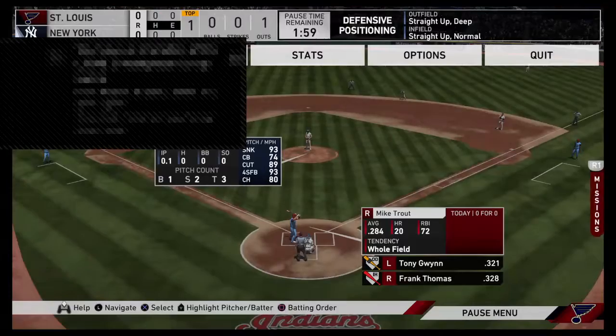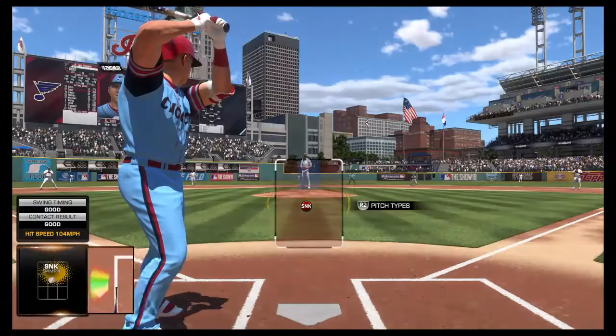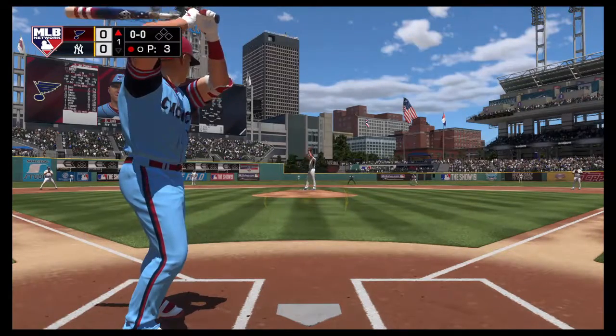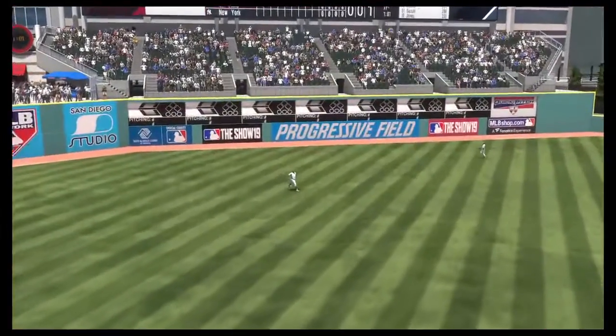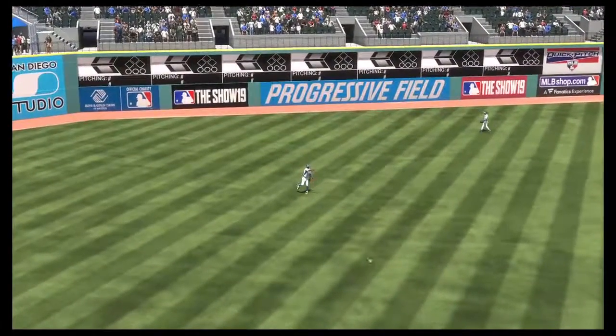So the base is empty here with one away. And standing in, the ever-dangerous Mike Trout. Line drive to left. Acuna is in his tracks now as he makes the catch for out number 2.